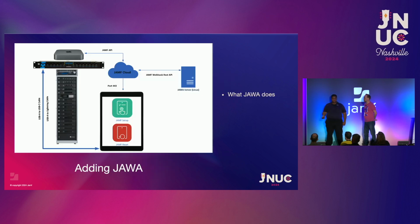So with that being said, we introduced another application called JAWA. Is Chris Ball out there? Yes, I do. Hey, Chris Ball. Chris, shout out to Chris.